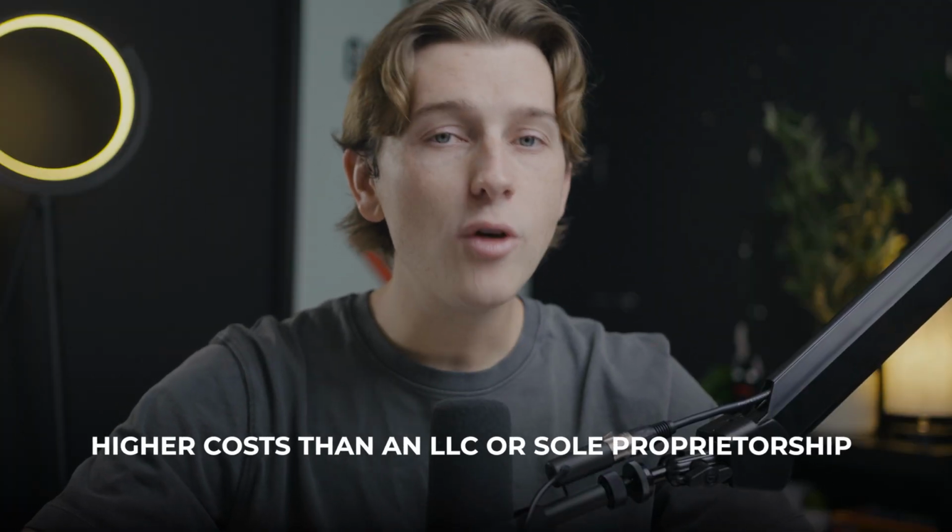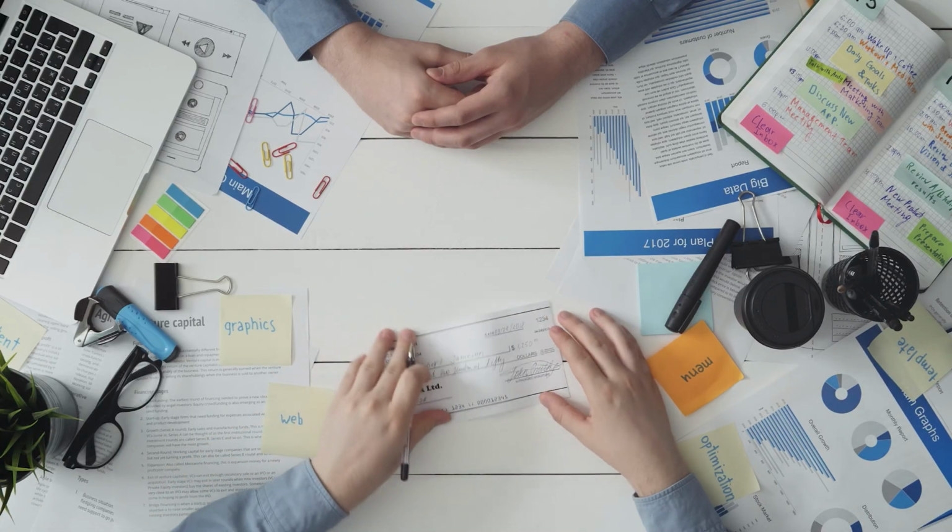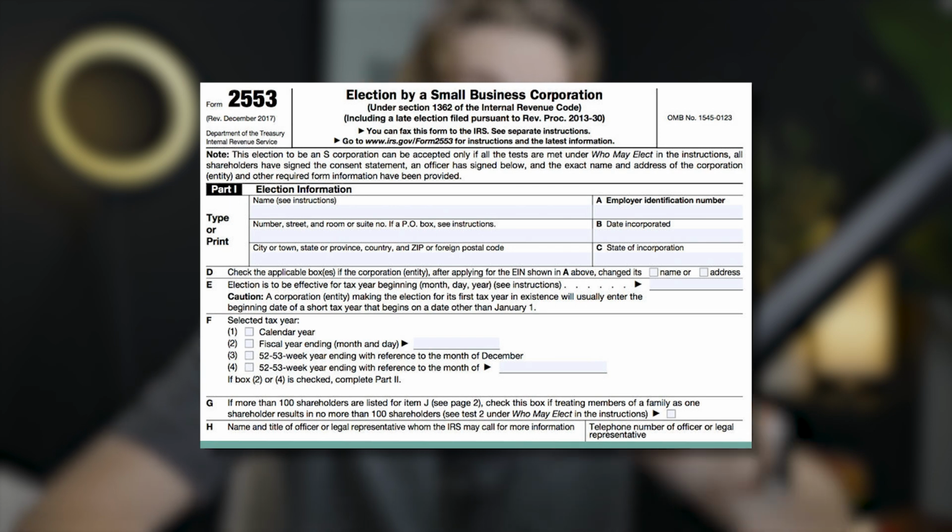The costs associated with starting an S-Corp are generally higher than those for an LLC or sole proprietorship. First, you'll need to pay the fees for forming an LLC or corporation in your state. Once your LLC or corporation is set up, you'll need to file Form 2553 with the IRS to elect S-Corp. Fortunately, there's no cost to file this form, but you will need to follow specific IRS rules to ensure that your S-Corp is in compliance.